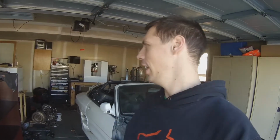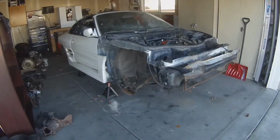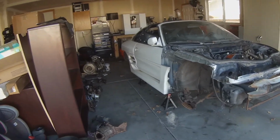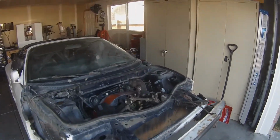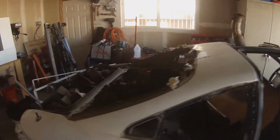Alright folks, so the day is finally here. This piece of junk is getting out of the garage. All my parts are moved out from underneath it. All the stuff I don't want is stuffed in any place I could find, along with some extra spare metal and all that kind of junk.